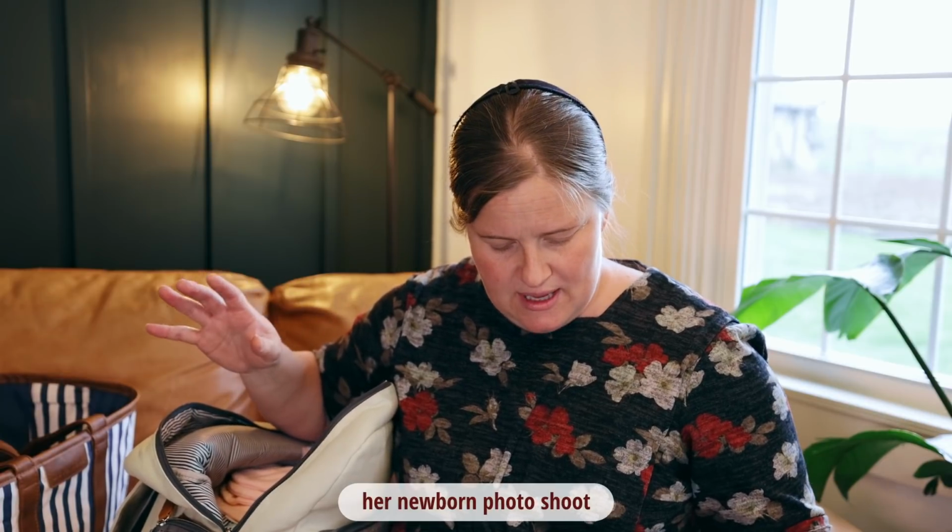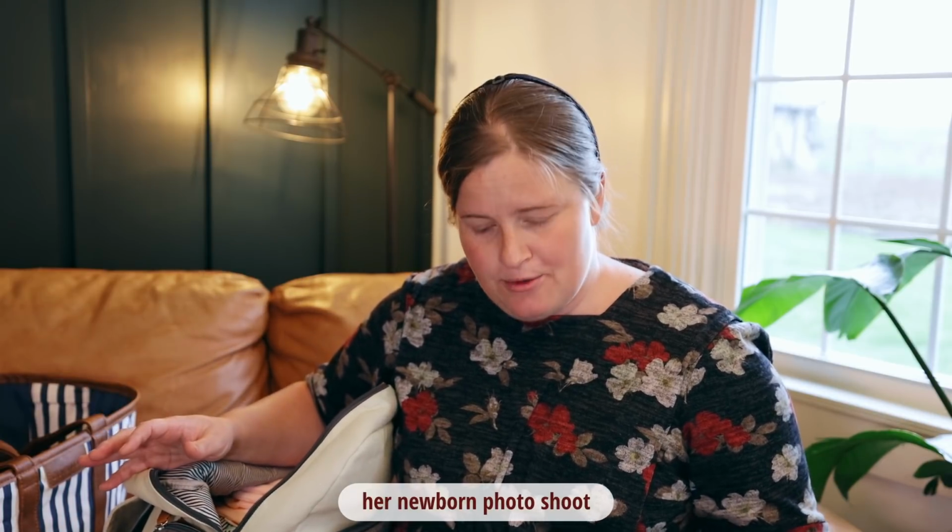All right, so I have 3 outfits I'm taking along. I had bought one outfit for maybe bringing her home and photos. I'm not sure yet how it's going to work. It's a little cardigan that goes over the top of a onesie, and I think it was so cute in the photos.